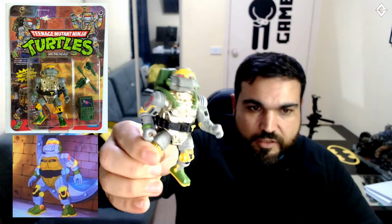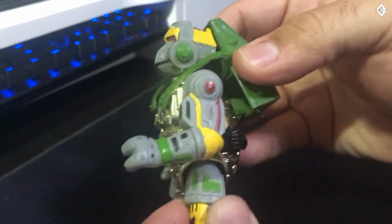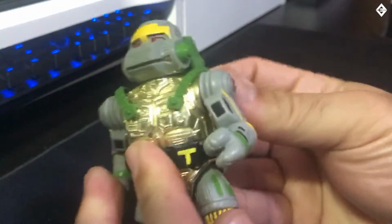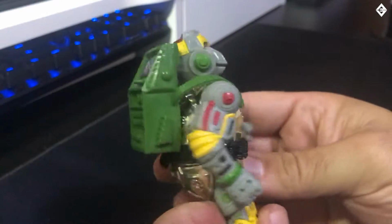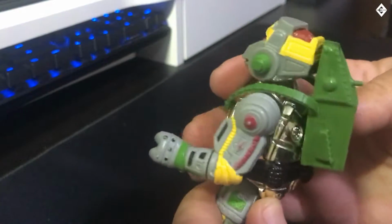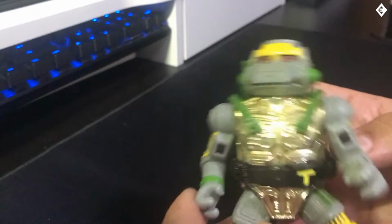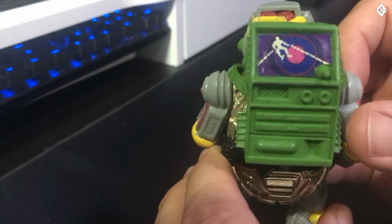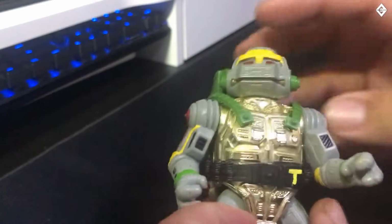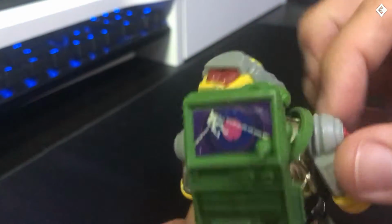turtle. I'm pretty sure this was from the cartoon series as well. It was in one of the episodes. And this guy was originally, I think, made by Shredder as something to combat the Turtles and was a bad guy. But I believe in the end, he came good. I think it was probably the work of Donatello, probably transformed this robot into a good guy. So he's got this backpack that unclips there and clips onto the back.